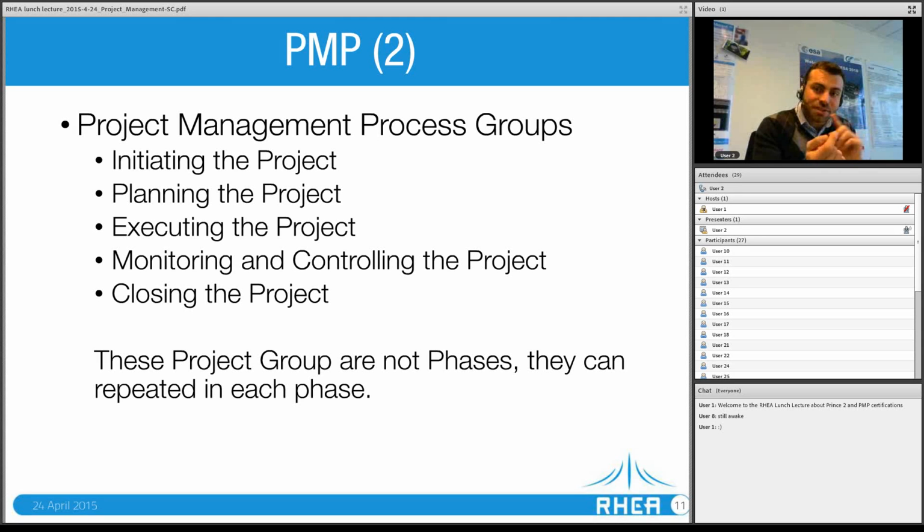As you have seen before for the Prince2, we had a clear timeline of activities, and these processes were applied a bit everywhere, even if the processes were not phases. The phases were on top of the table. Here we have the same. These processes are not phases. They can be applied at any time during the implementation of the project.